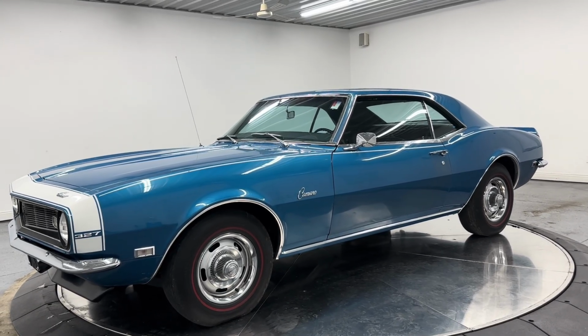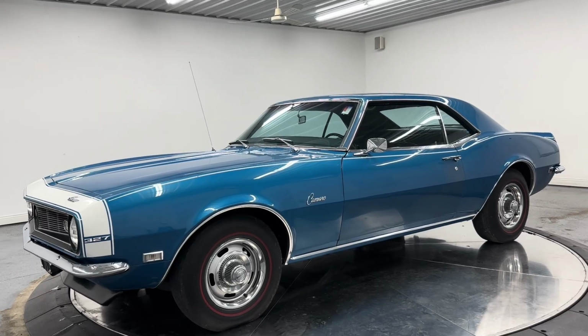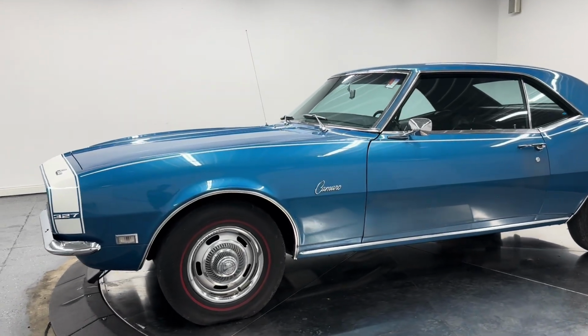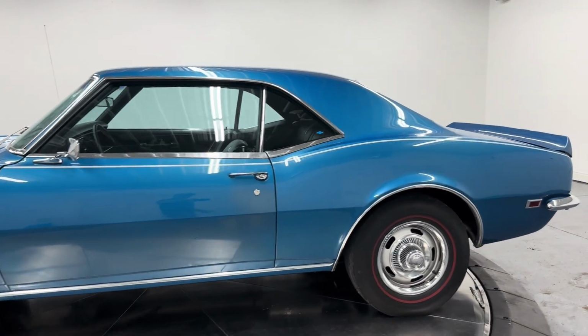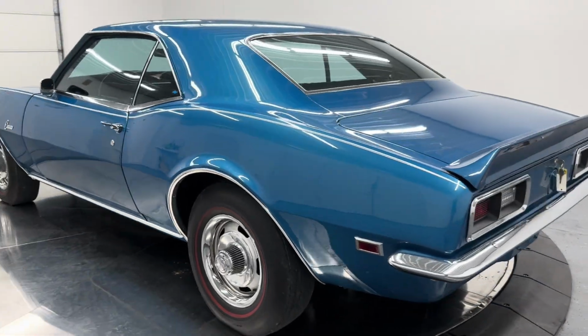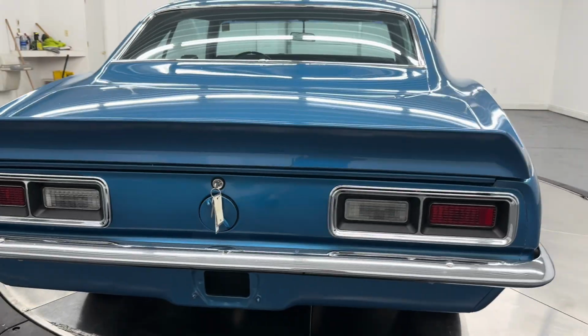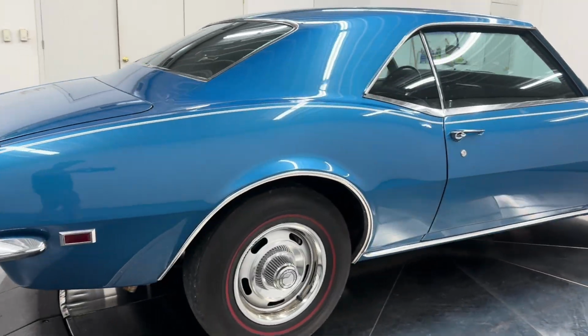This afternoon, we are doing a walk-around startup and drive video for you on a 1968 Chevrolet Camaro. Now, this pretty little car features a 327 small block, automatic transmission. It has power steering, power brakes, and it also has factory air conditioning.